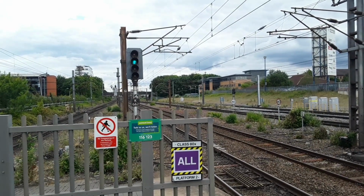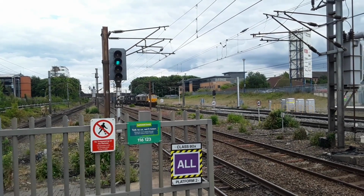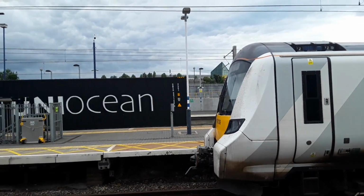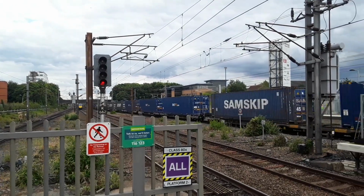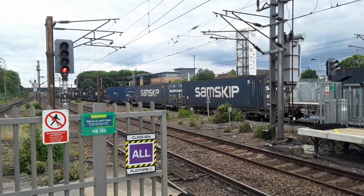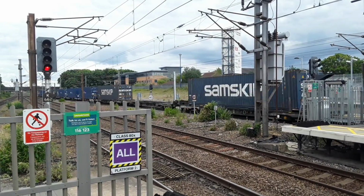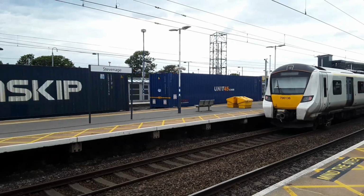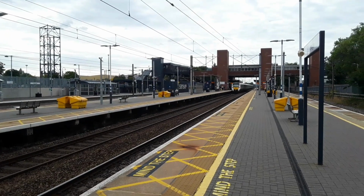Okay, the next freight train to pass, the only freight train to pass by, will be a GBRF 66 going from Tilbury Container Terminal to Wakefield Europort, worked by 66741. That totally didn't make me jump, as here we have a 180 of some variation going from Bradford Interchange to London King's Cross. One fully loaded container train.